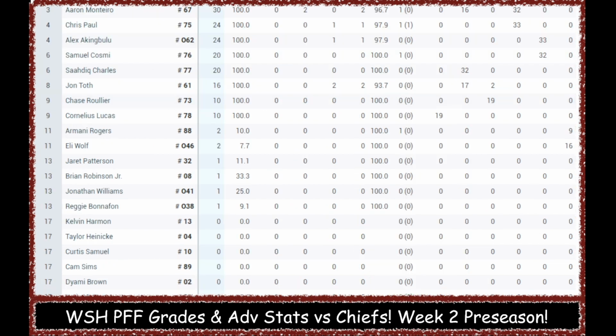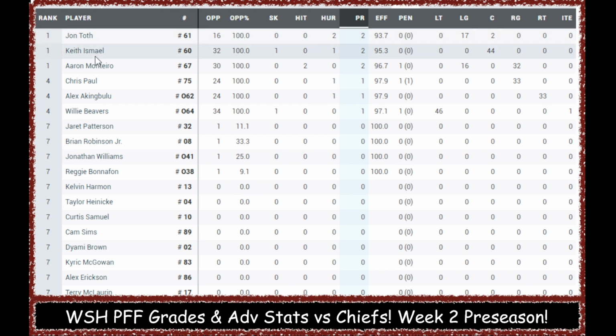And then Willie Beavers allowed a sack. Keith Ishmael apparently allowed a sack and a hurry. Aaron Montero out there struggling with the starters allowed 2 hits. Chris Paul allowed a hurry. Alex Akingbulu allowed a hurry, even though he had our highest pass blocking grade. John Toth allowed 2 hurries, and nobody else has any significant stats in those categories. And overall, the most pressures were allowed by John Toth, Keith Ishmael, and again, Aaron Montero.